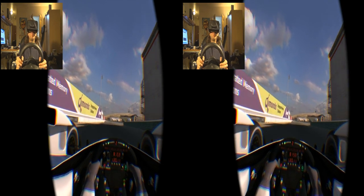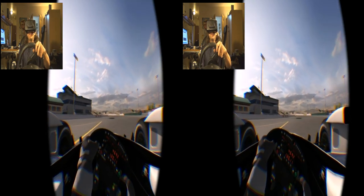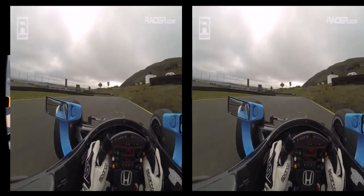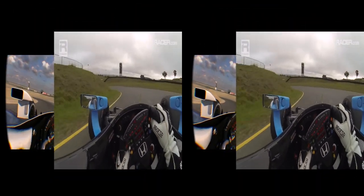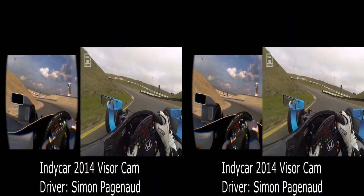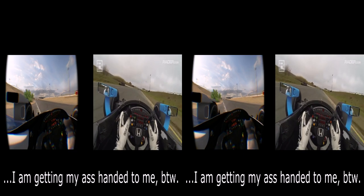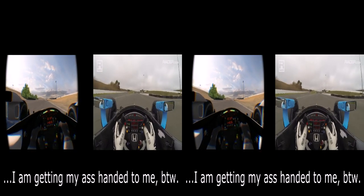And my only complaint in the realism is stuff that we couldn't get right now. For instance, I'm going to give you a clip of a guy's visor cam in Indycar on this very track. And you're going to see something real different from my playthrough. I'm actually going to compare it with my playthrough and crop my view to match his, so you can get an idea of how much it shakes.